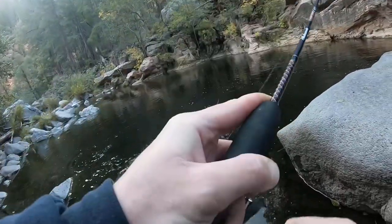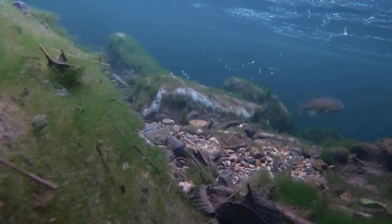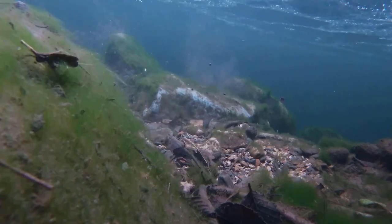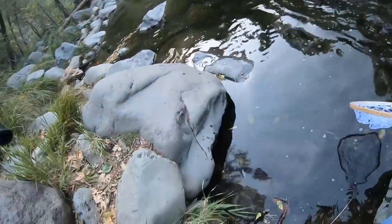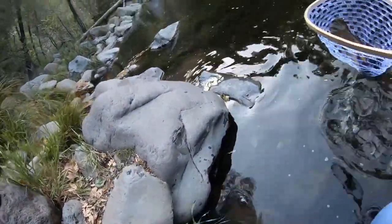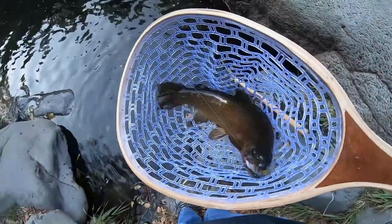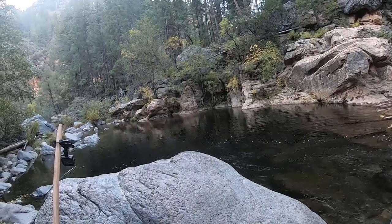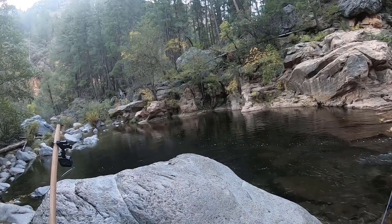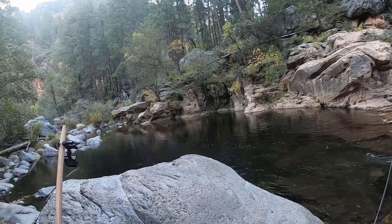Afraid if I force it too much, I'll lose him. There we go. Another Gila. I do think there's some rainbows in here, just haven't hooked into one yet. Well, the bug's been fun. I've hooked into three. I could probably catch a few more with it, but I had to bring something back.